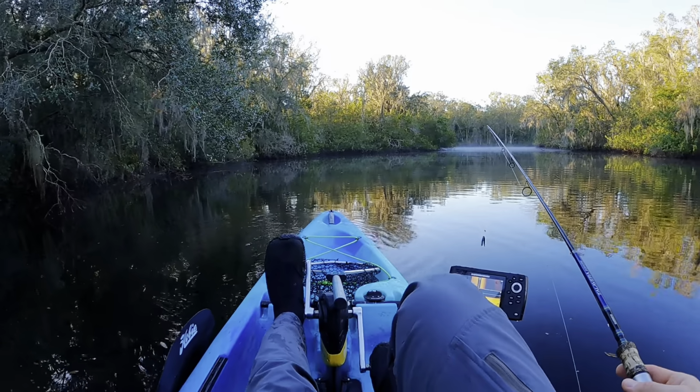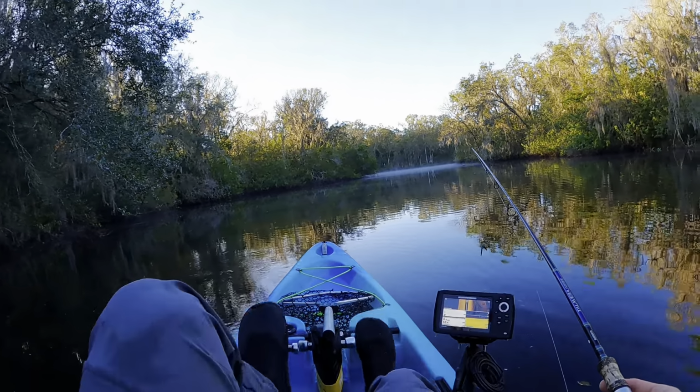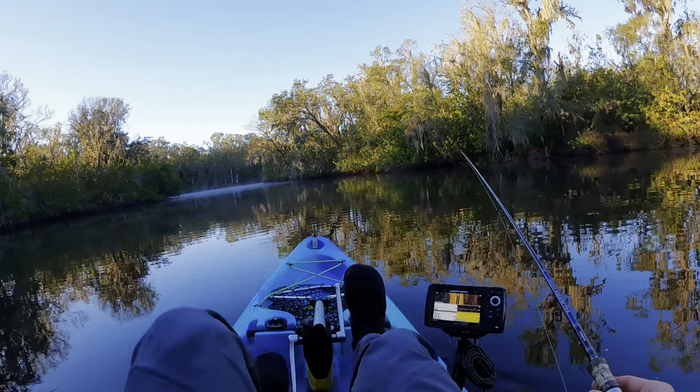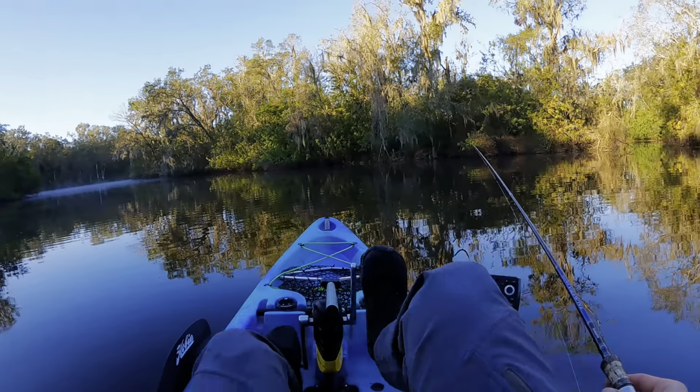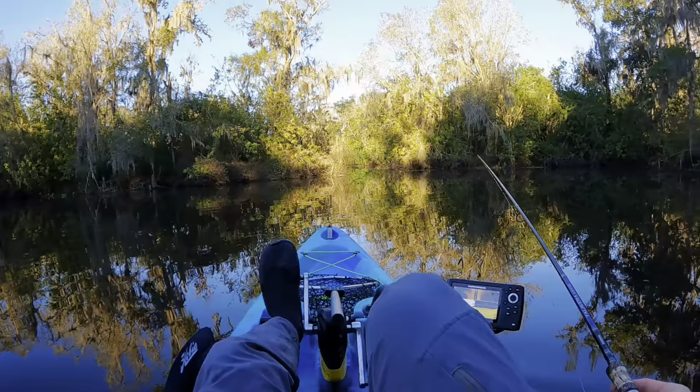So currently the water temperature is 63, almost 64 degrees. Air temperature is probably in the mid 50s right now. So these fish should be like full on spawn mode right now.